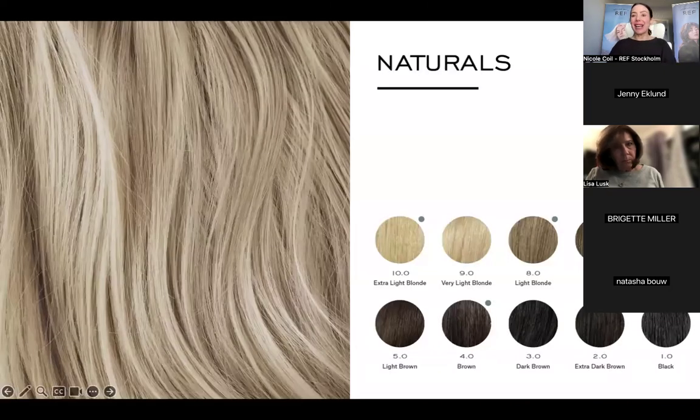So now we're going to together look through some of the beautiful shades that we have. So here are all of our Ref Naturals from levels 1 to 10. In our swatch book, in our paper color chart, or in any PDF version that we have, if you see a little dot next to any of the shades, such as 10, 8, 6, 4, and 1, those dots denote that those shades are available in Ref Soft Color as well. So our soft colors do exactly mirror our permanent color line.